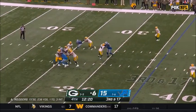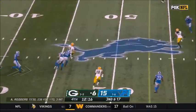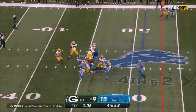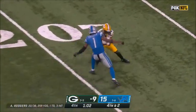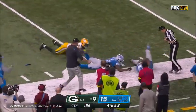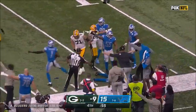Rodgers can't find anyone. Looking. Going to try and run it himself. Rodgers is going to get close and going to get there. Rodgers, pressure, throwing. First down. Now the ball comes loose at the end. Still fighting for it. What's the ruling?